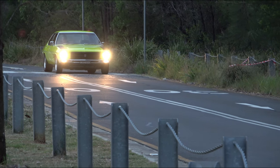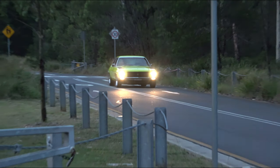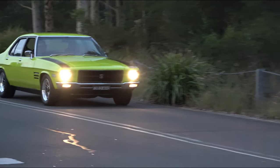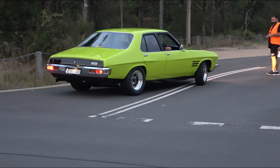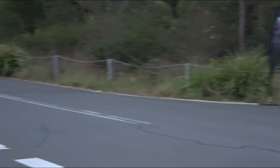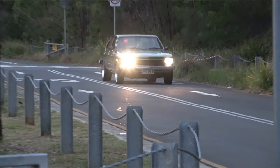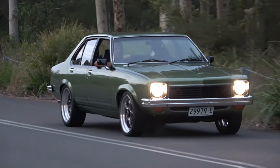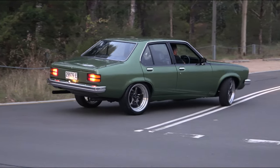And a green Holden. The lovely green. And the dark green patches as well. Nice. Yes sir. Beautiful idle. Good morning. Very nice.